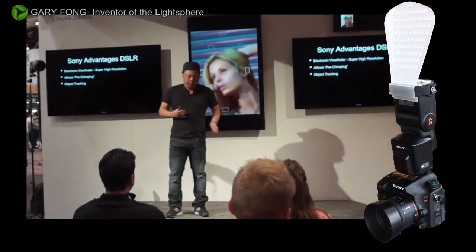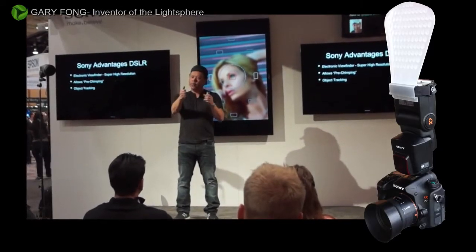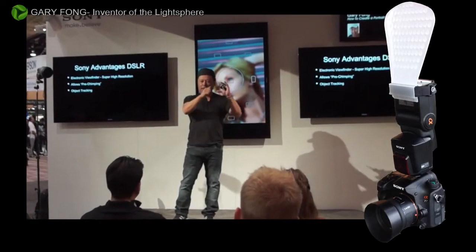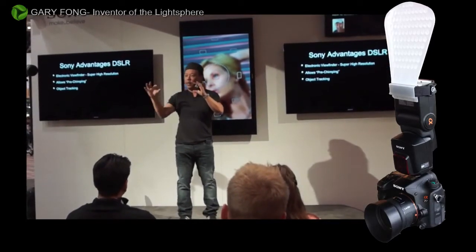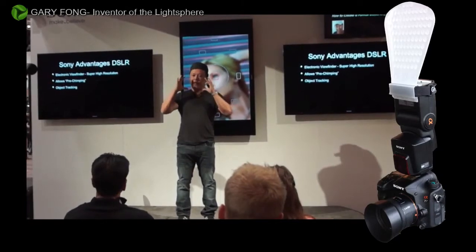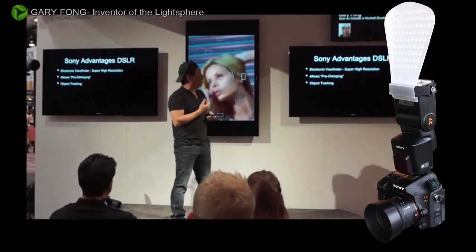Object tracking. Do you guys ever watch on your iPhone or your mobile phone, when you want to take a picture, a little square goes around the people's faces? Have you ever seen that? Like your iPhone knows how to find the people, and it will track the people, and within that square it knows this is a face, and in that face it'll get the focus and the exposure for that face properly.